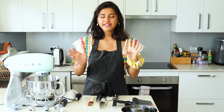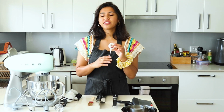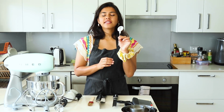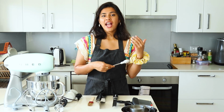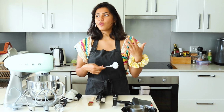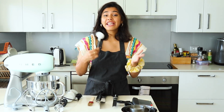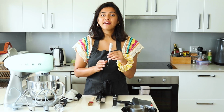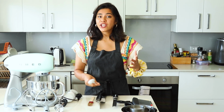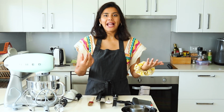Number 4 must-have tool in every baker's toolkit is a digital thermometer. This is such a handy tool to have, especially if you're somebody who makes a lot of caramels or meringues or, I don't know, ice cream bases, anglaise, custard, literally anything and everything. A digital thermometer is such a lifesaver, and it really makes things very accurate and gets you consistent results each time, because you can't just rely on what is dark amber color.